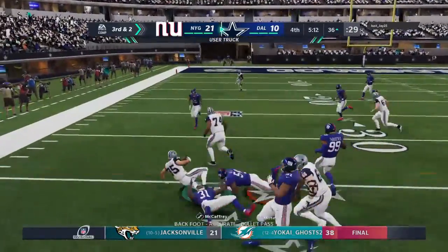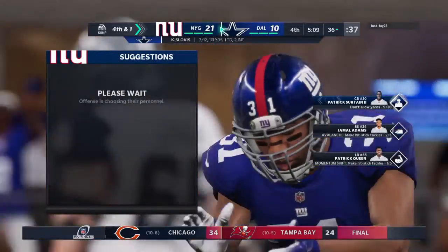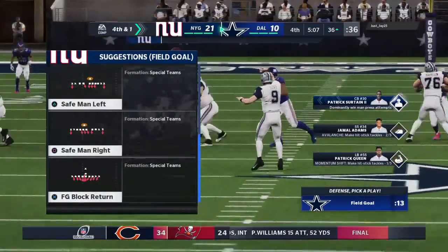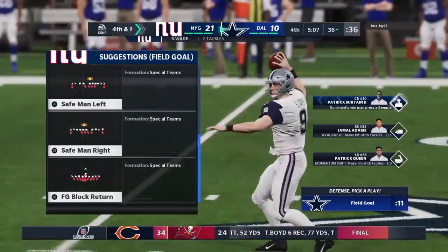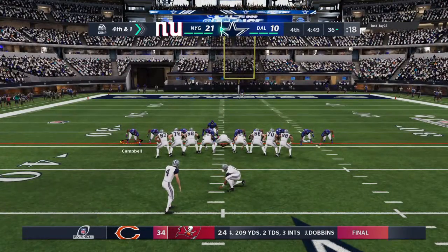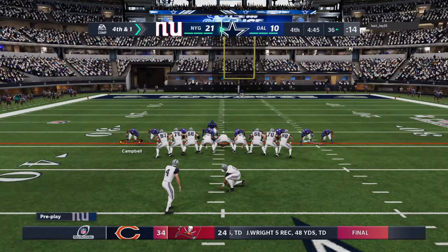Incomplete. They'll set up the screen to McCaffrey. And he's going to be taken down here still a couple yards short of the first. Well contained there defensively. The screen gets only a yard, and it's 4th down. So out comes a field goal team now for the 2nd time here today. From the left hash, this from 53 yards out.